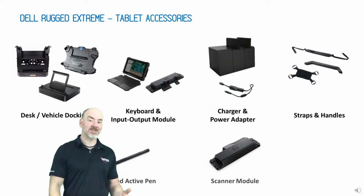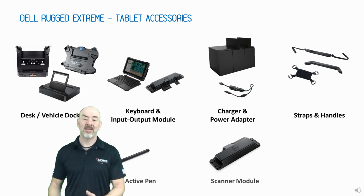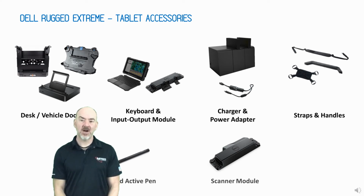And for the tablet accessories, again, we have a variety of desk and vehicle docking mounting solutions, attachable keyboards, I/O modules, which you'll definitely want since these tablets don't have a keyboard and they don't offer much for built-in I/O. We've got various chargers, adapters, straps, and handles, and don't forget your stylus pen and your portable scanner. These accessories are all pretty standard options across the industry, but I like the fact that you can find everything you need all in one place right at Dell.